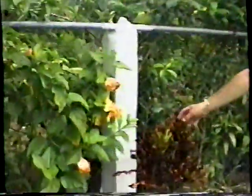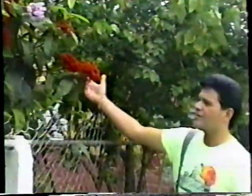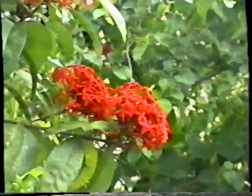These multicolored ones, and these. They're really beautiful. Even these little ones. See? Get close up to these. Beautiful flowers. Get a close up of that beautiful red flower, just growing along the side of the roads. They're really beautiful.